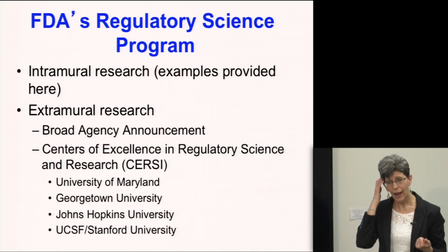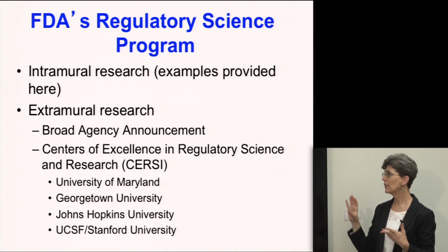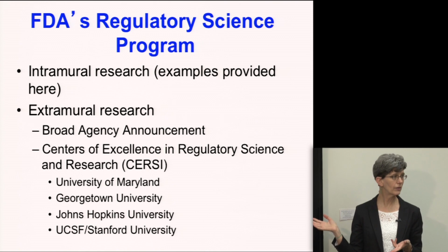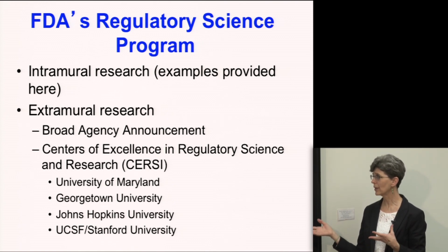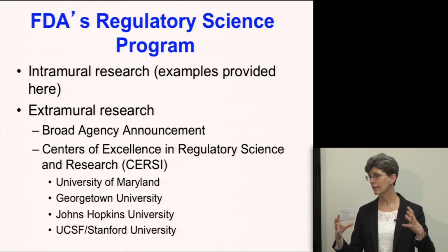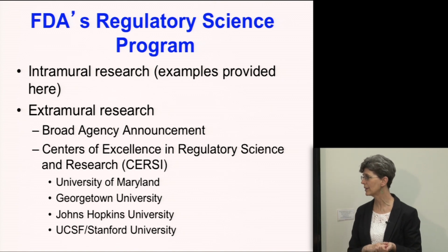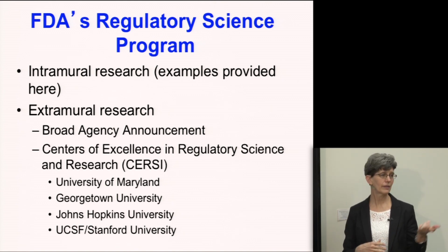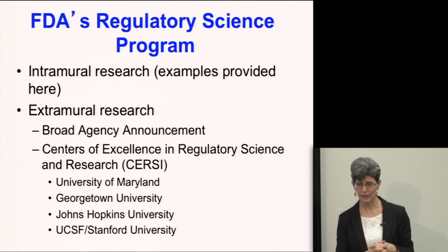So FDA has an intramural component and an extramural component. And most of the examples I'll be providing to you today are really from our intramural research program. The extramural research has really just been, maybe in the last 5 or 6 years, really expanding. And we do that through a broad agency announcement that provides contracts for specific projects, and then the Centers of Excellence in Regulatory Science and Research, as Natalia mentioned. And we now have 4, one of which is UCSF and Stanford.